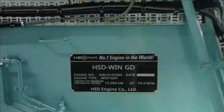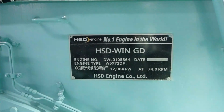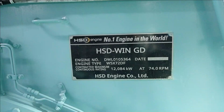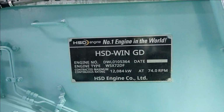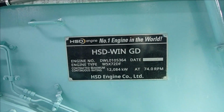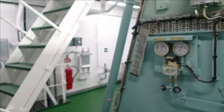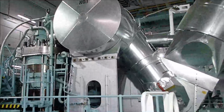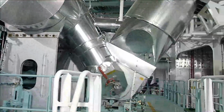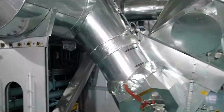Oh, here she is. This is the serial number, and you will see also the kilowatts that she can perform, which is 12,084 kilowatts. Yeah. So number one, still just going to make a round tour around the engine.